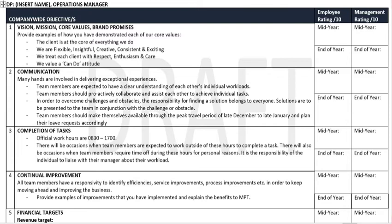And as you can see, it included things like adherence to your vision, mission, core values, and brand promises, and demonstrating how they were living and breathing these things. It included communication, completion of agreed tasks from their position description, and a requirement for them to demonstrate how they were continually improving. So providing examples of improvements that they had implemented and how they had benefited the company. And lastly, financial targets. So we always had a stretch goal, a company stretch goal, and we had a minimum acceptable. So the beauty of this was, first of all, every employee was given an opportunity to rate themselves, and then management also gave a rating for each of these.